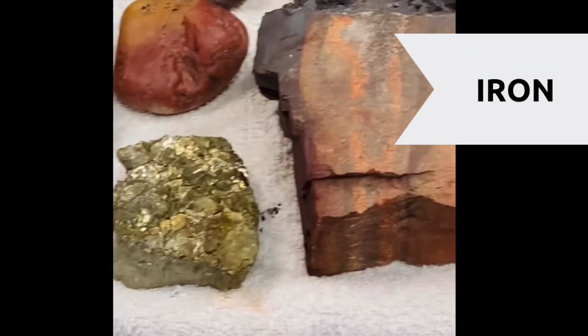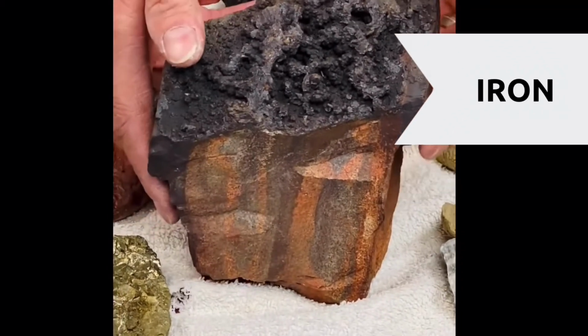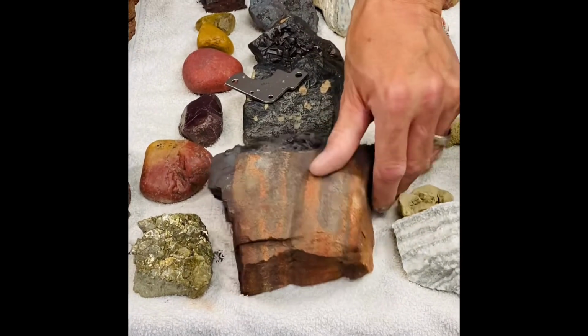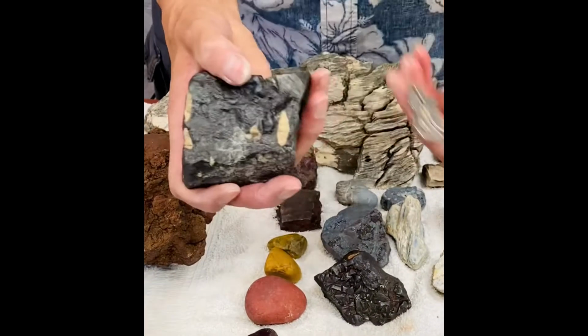This also is a type of iron, and this is found up in Minnesota. They have a whole bunch of iron mines up there, and they have tailings piles that you can go through and pick up some iron. Related to that is this one here, which is magnetite.